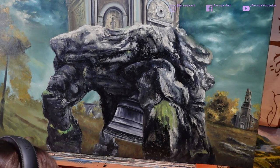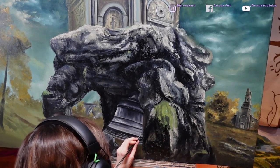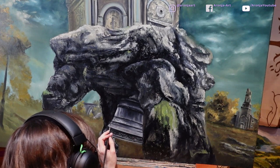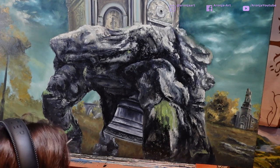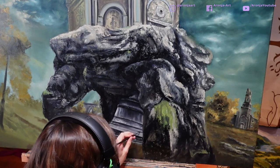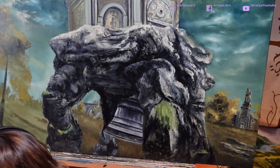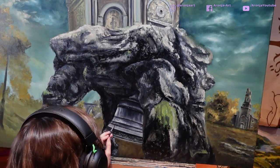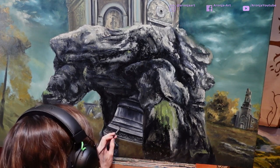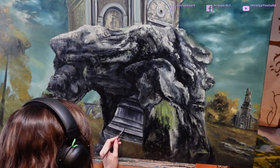Now I think I'll start with the trees on the left after this last black line. But this is pretty much everything I can do for a first layer. Okay. And there is nothing better to paint than trees, so this is one of my favorite things to paint. Some happy little trees.